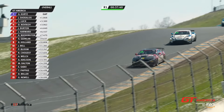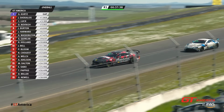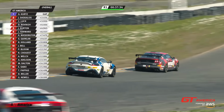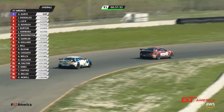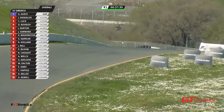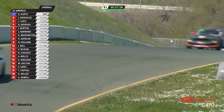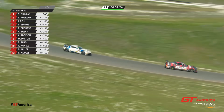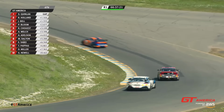And in third place in GT4, we've got Bell, who has switched over to an Aston Martin, so it's unique to see him in that car. Looks like he's putting a little pressure early on the Mustang. It appears that the Aston Martin tends to be an easier car over the curbs than the Mustang, and you'll see him using the curbs quite a bit as we go throughout this race.